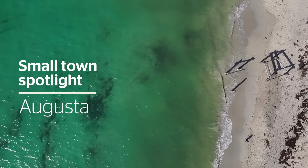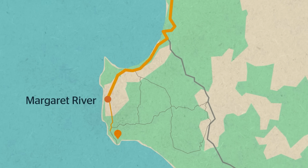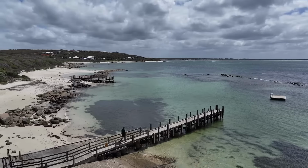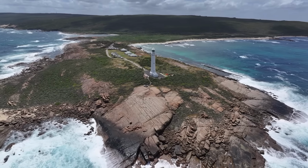So Augusta's tucked away down the bottom of the Cape Leeuwin, and it's a little further than a lot of people will go, particularly if you're coming down to the southwest for Margaret River. But it's well worth making that extra drive. We're spending today by the water, on the water, near the water, and at one stage, above the water. But we're going to start out with a country classic.